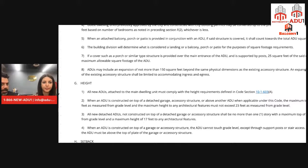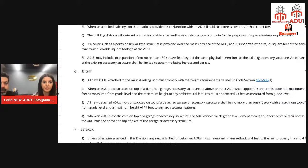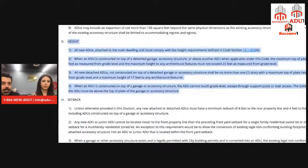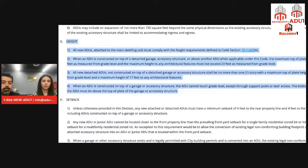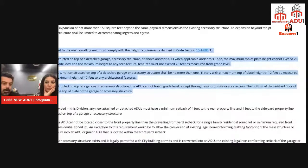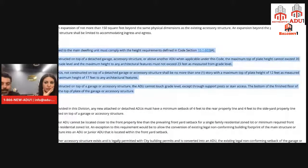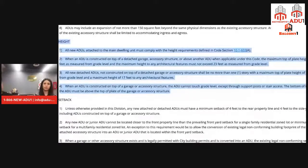And maybe I could talk about subsection G here on height. Sure. This is where the meat really is. So all ADUs that are attached to the main dwelling, item number 1, not really concerned about. Item 2, when an ADU is constructed on top of a detached garage or accessory structure, the ADU can be up to 23 feet high. That's great because that means you can get a decent sized parking garage and then a beautiful high ceiling, open concept ADU on top of the garage. So you don't lose if you're covering up surface parking, and you're putting in a great sized ADU. It'll have these architectural features that will really bring you premium rent.